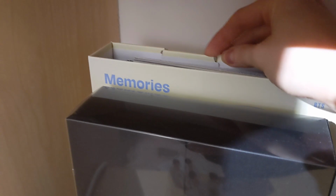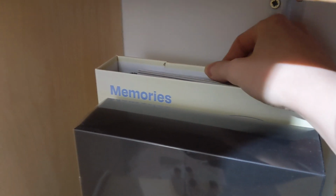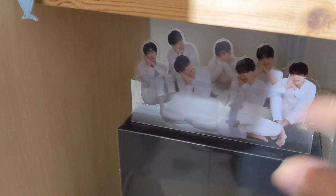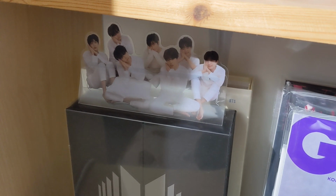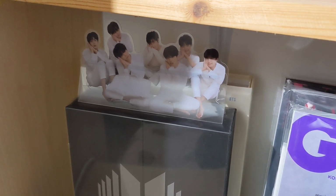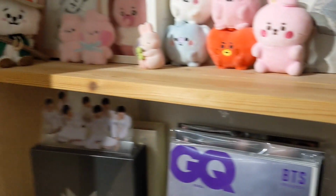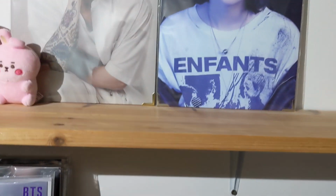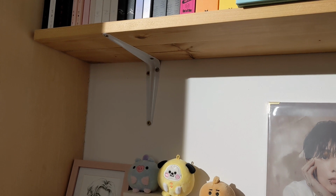But I did have a couple of casualties with my BTS stuff, but one of them was this memories thing. I don't know if you can see here. Pretty decent tear in that. Luckily it was only that one, and one other DVD was scuffed, so it only has surface damage, which was lucky. But yeah, that's a tip. Learn from my mistake, please, and get shelves that are actually supporting your albums and stuff.